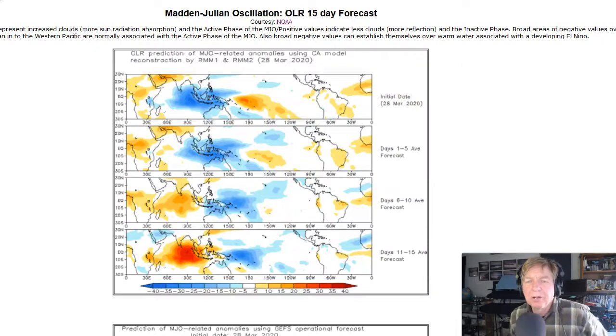So let's go out a little bit further. Here's a 2-week view. This is outgoing long wave radiation, classic MJO sort of looking data. So this is precipitation. A way you can measure precipitation without actually looking for it is sunlight reflectivity off the ocean surface. If you have a lot of sunlight bouncing off the ocean surface, that would assume one to say there's high pressure, meaning the inactive phase of the MJO, like right there.